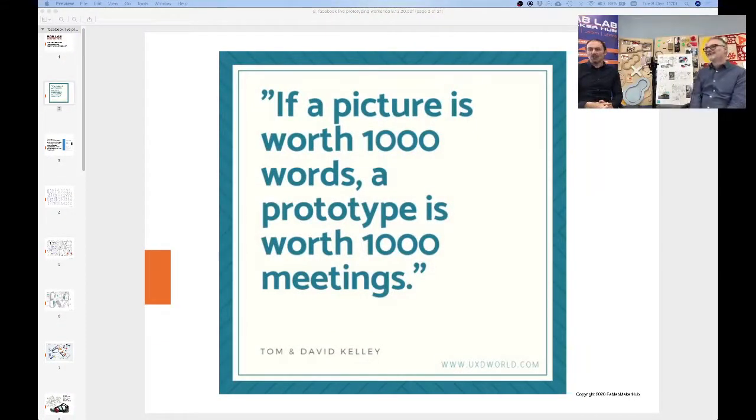I always start by throwing up a quote. This is a good one. I like this: if a picture's worth 1,000 words, a prototype's worth 1,000 meetings. It's a nice twist on the classic Bill Gates phrase.